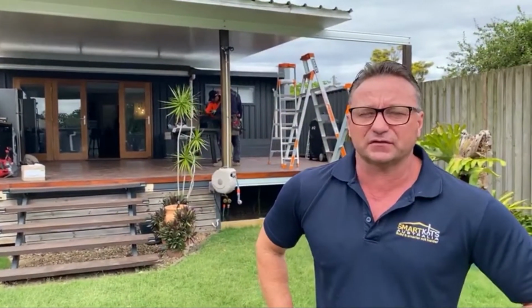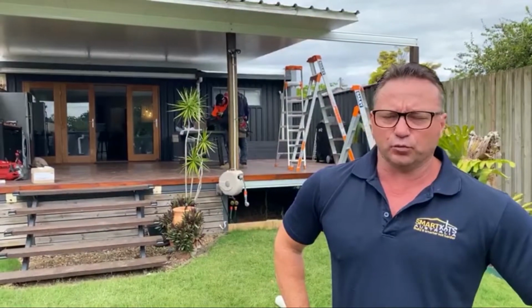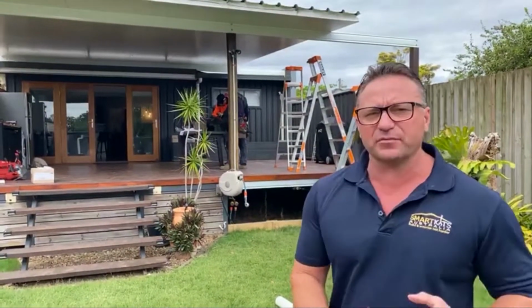These roof sheets were 7.2 meters long and it's a 2 to 3 man job to lift those roof sheets up. So if you're going to buy a larger roof panel like this one, you won't be carrying that sheet yourself, mate. Make sure you've got someone to give you a hand, all right? Otherwise, it might blow you out.